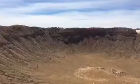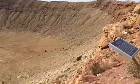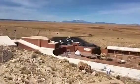And then they actually had to prove that it was a meteor as opposed to a volcanic action. They went through that scenario. It was a mile across, two and a half miles around, and 550 feet deep. And we were really glad that we stopped to see that, because it was really something to see. And again, it was a beautiful day.